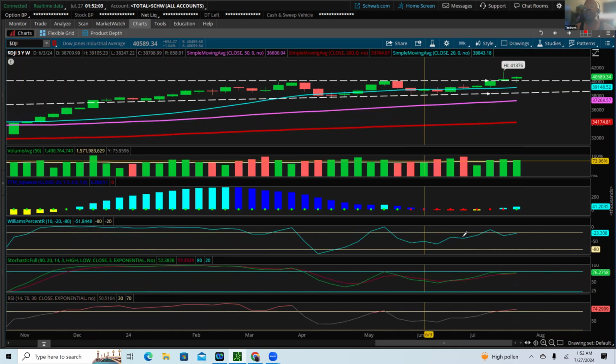Here's the weekly chart. The weekly chart looks a little different. Looks like we're showing a topping pattern in the weekly chart of the Dow Jones. See this high the previous week? It got up to 41,376, and then this week right here, look at these long wicks. It looks like we are trying to establish direction. So I think these two candles right here are going to represent pretty much the topping pattern. It's like we could be reversing from this area. Look at the RSI in overbought territory.